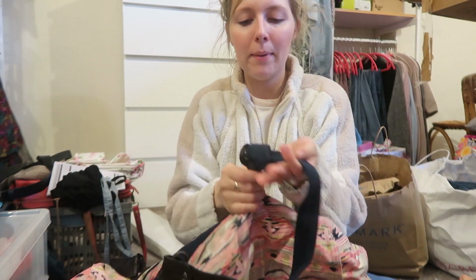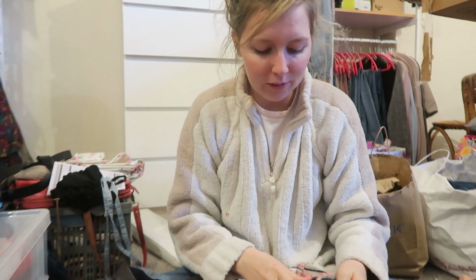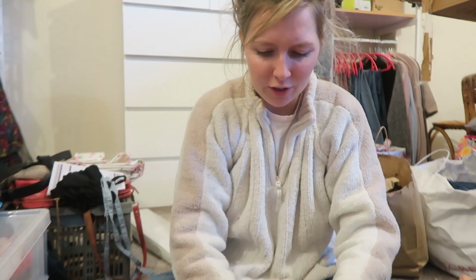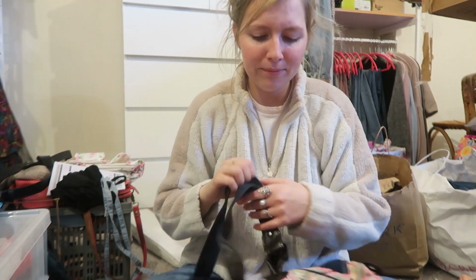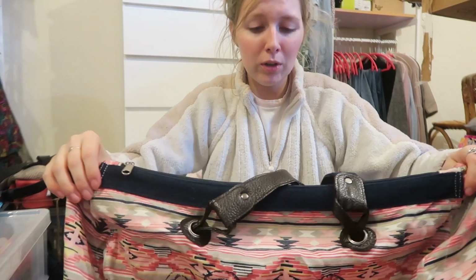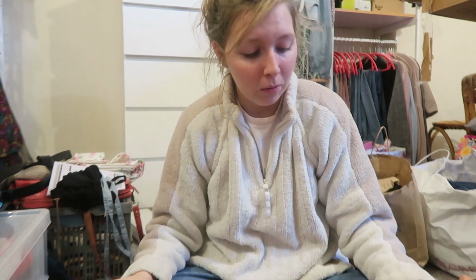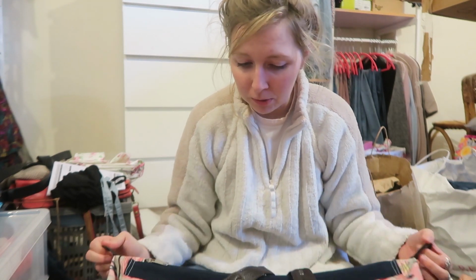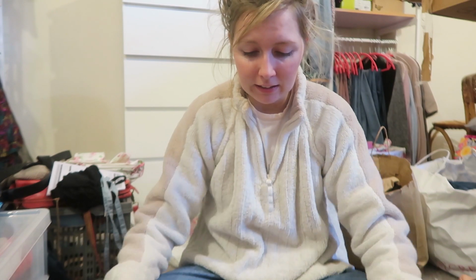Now this, Mum bought me this. This is a Mum buy. I mean, it is broken. I've had to tie the handle. I think I used this to go away somewhere with high school, potentially. Or camp, I don't know. It's broken, so logistically I'm not taking this anywhere because it's gonna break on me and I don't need it.